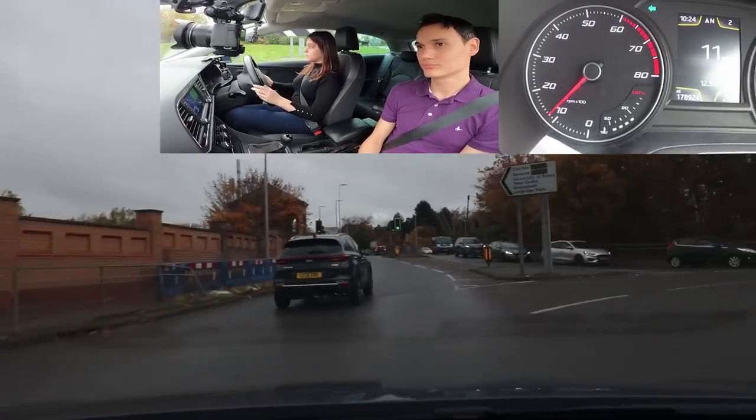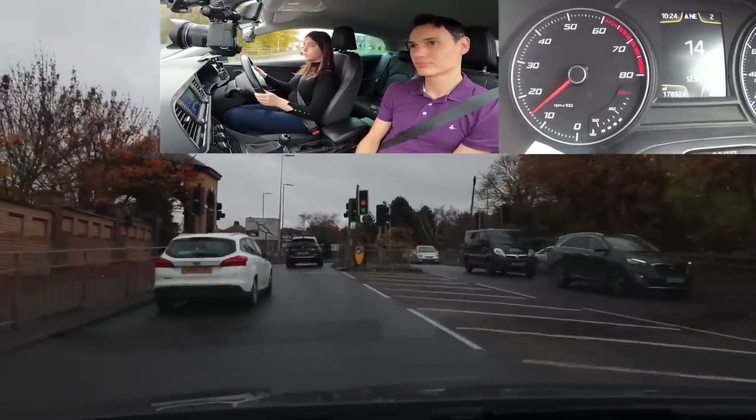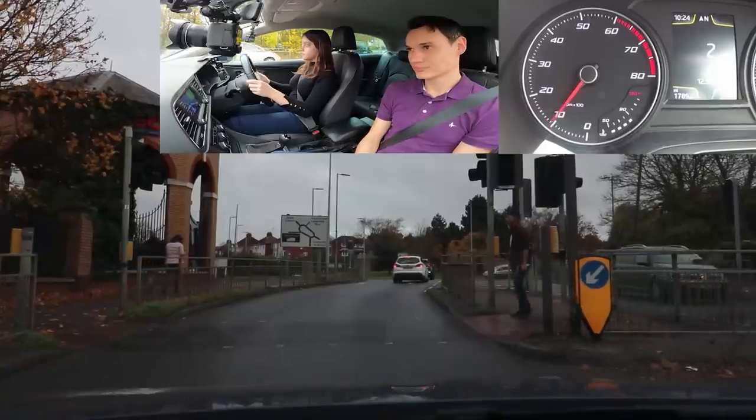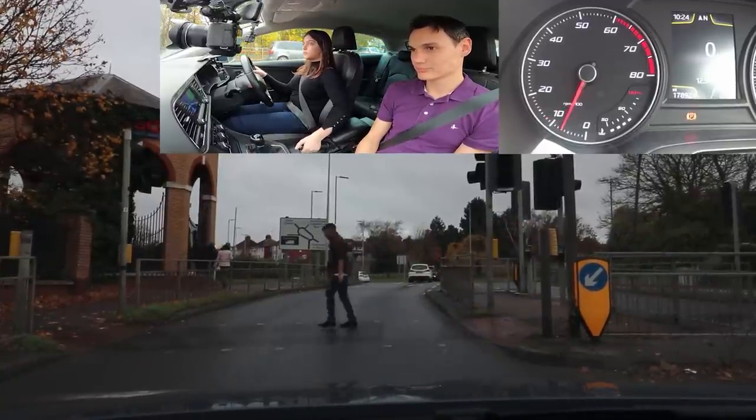Unfortunately, Gosia spends too long checking her left mirror and she misses that the traffic lights change. This leads me to have to go for the dual controls. She notices my foot move and hits the brake herself hard. Unfortunately, this is a fail.